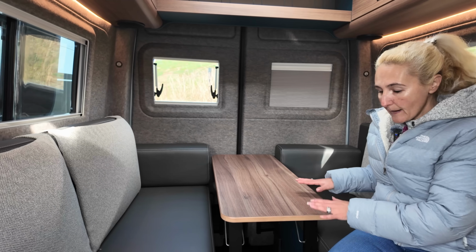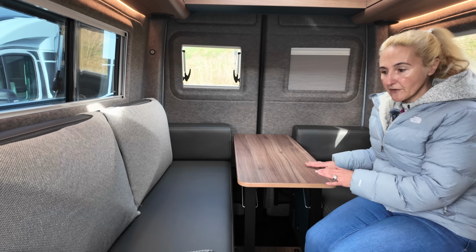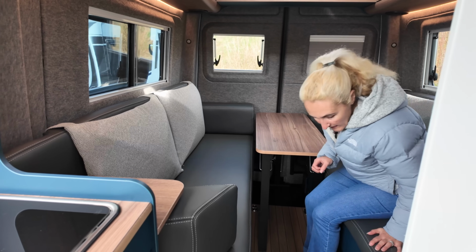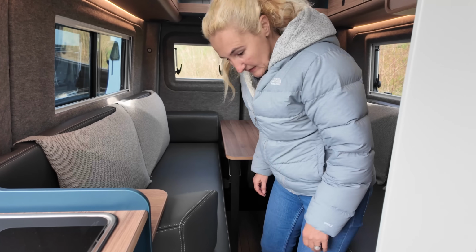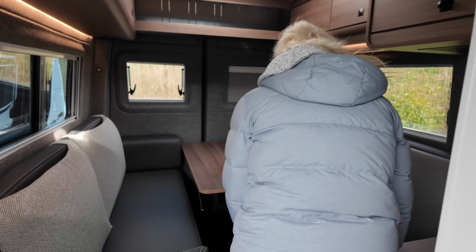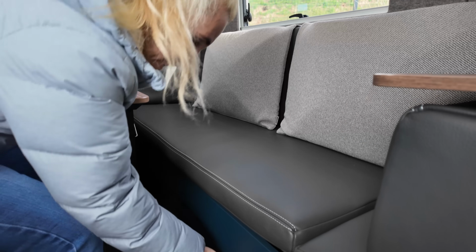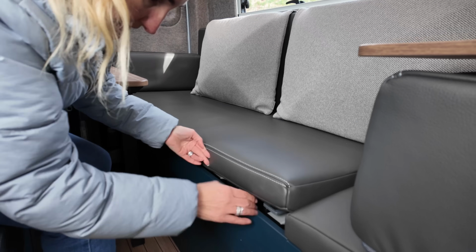I mentioned earlier obviously about removing the table, so we've covered that. Now, you can either use these as single beds, or if you want to use it as a double, I'm just going to have to come this way a second. What you can do is you'll fold away your table, and then under here, just have to find out where it is.